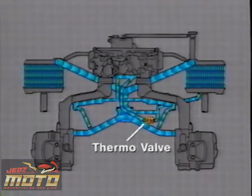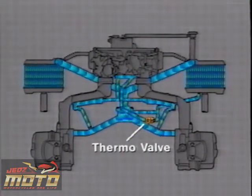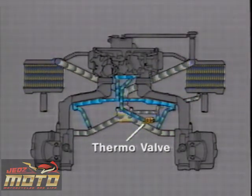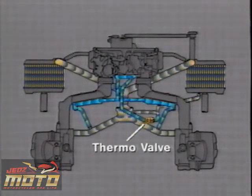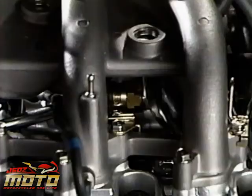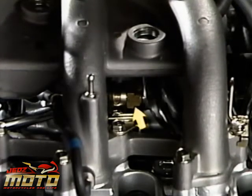Then, when the coolant reaches about 170 degrees, the thermovalve closes, letting the coolant bypass the manifolds and carbs, returning directly to the radiator. This keeps the manifold and carbs from getting too hot. This thermovalve is the heart of the system. It's not easy to get to, but it's more trouble-free than any thermostat.